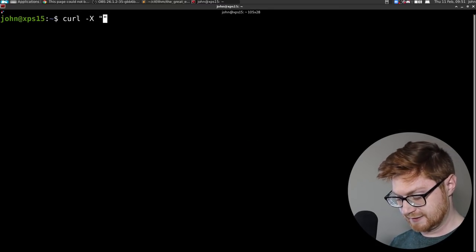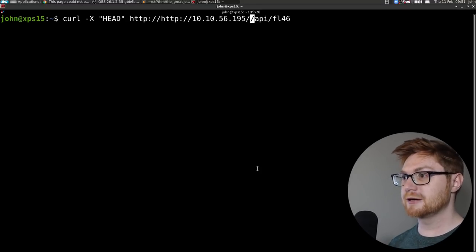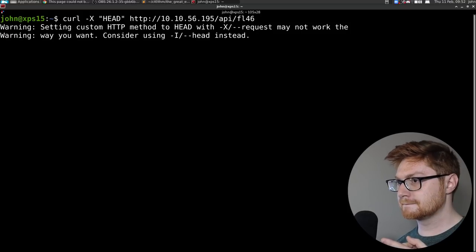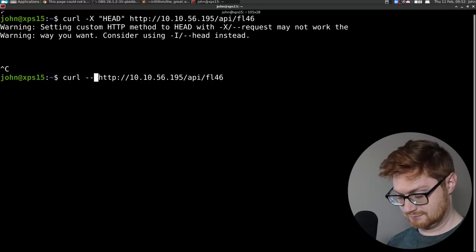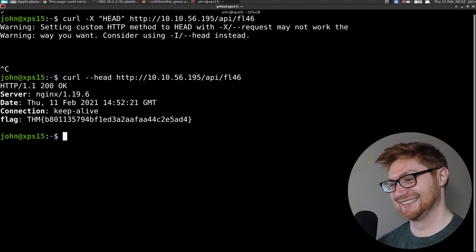Curl -X, give me a head. HTTP, get this URL. Slap that bad boy in there. We have double HTTP schemas now. Does it work? Okay. It may not work the way you want. Use --head. Great.